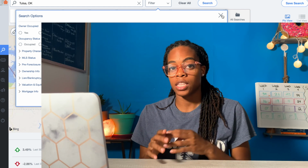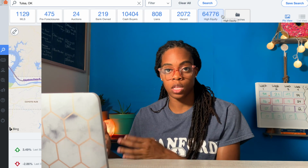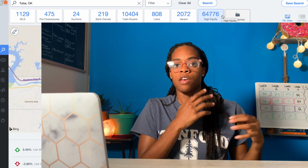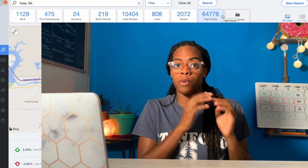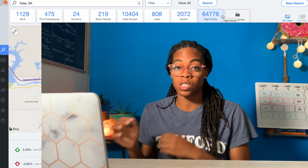From what I understand, this is showing me properties that were purchased for cash and less than 2 years later resold on the MLS, right? So we could think of a cash buyer or an investor who purchased property for cash, fixed it up, and then resold it on the MLS for a profit. These are the exact cash buyers we're looking for, not just people who are purchasing properties for cash, but those that are reselling them on the MLS. They're flippers, not just cash buyers.